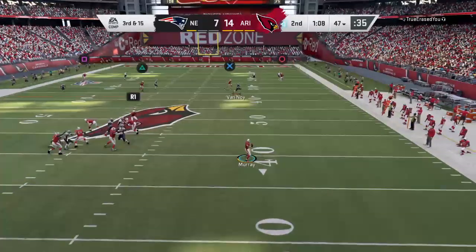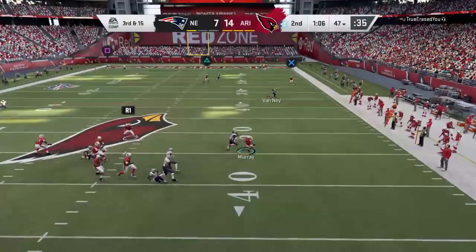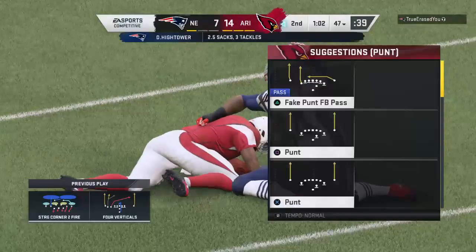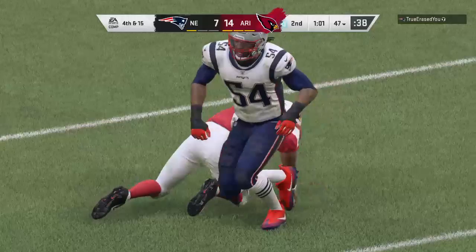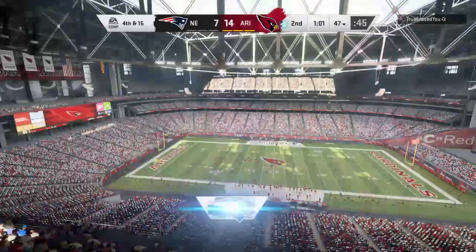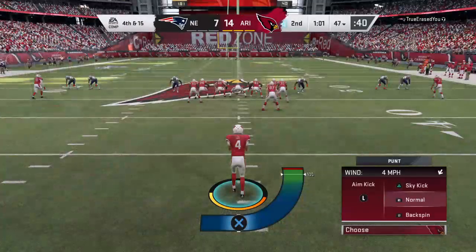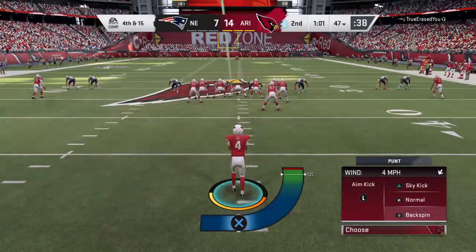Murray now, flush to his right. Under pressure again, and down he goes again. Dante Hightower picks up his second sack of the afternoon. The Patriots will take their third and final timeout as they'll stop it with just over a minute to go before halftime.